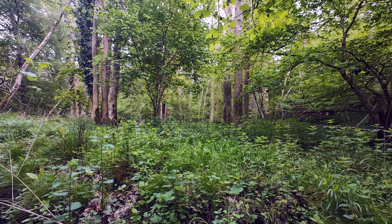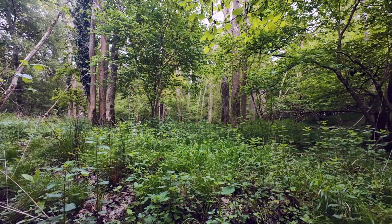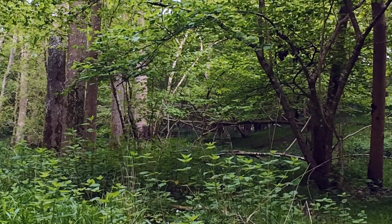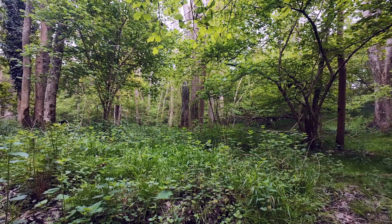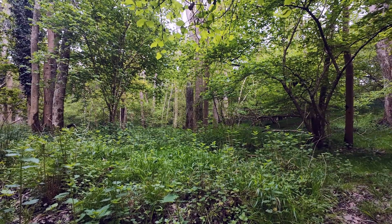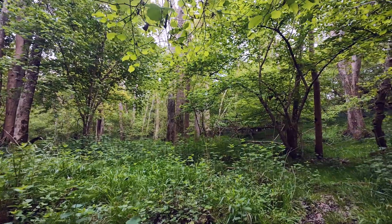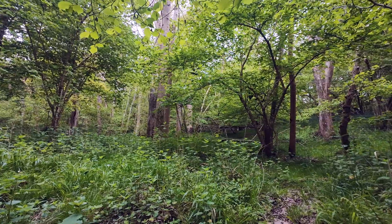See, now I wish I'd brought my camera and my bag. Oh, there they go. There's a good 7 or 8 there. And you can probably hear the wren as well, going mad. Okay, I'm going to go back.